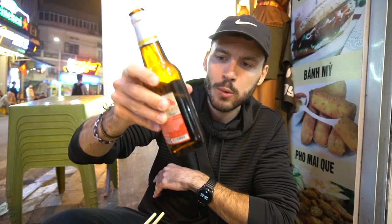Here's the tofu. I had to put the chili sauce on it to make it better. Let's try it here. Oh man. Much better. A little bit of a kick, but that tofu has a lot of water in it, so they didn't really drain it out, which is a little bit strange because I like the water drained out. But it's pretty good. And then you can wash it down with a Via Viet beer. Not bad.